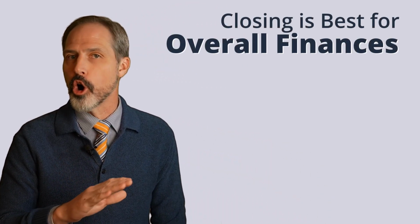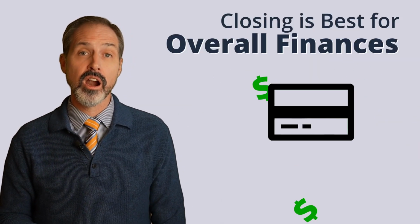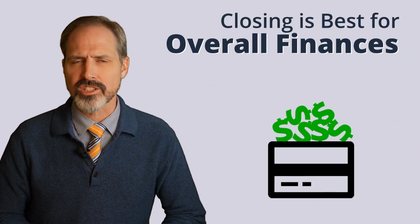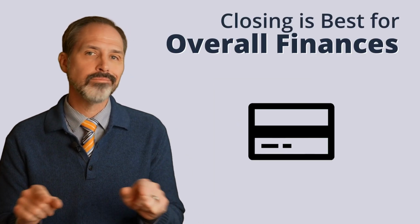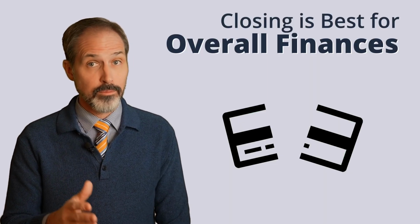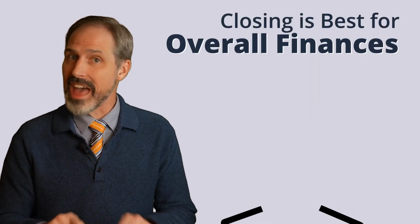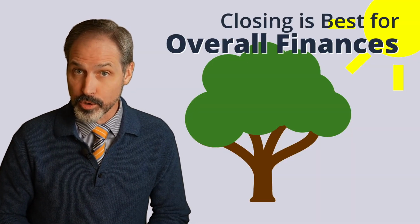The way in which closing a credit card can actually help your credit is if closing it is best for your overall finances. If you find that you overspend using a credit card, or carry a large balance on the card, or make late payments on the card, having that card isn't helping you. Closing it and simplifying your financial life could make everything easier. That could ripple out into your other finances and ultimately improve your credit score.